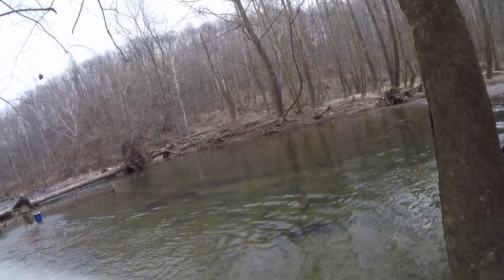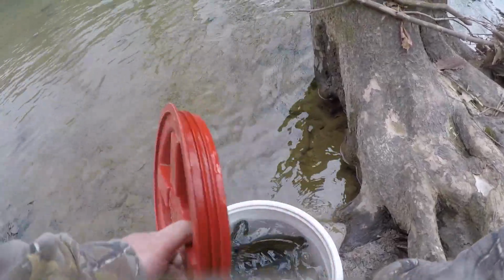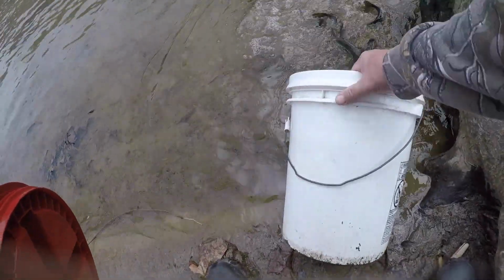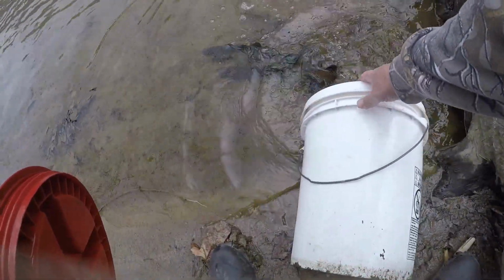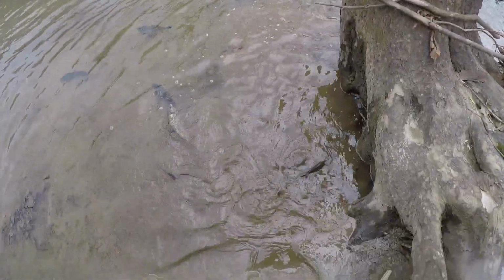I think this will be a good spot right here, just past this tree here. A little deep, and then it gets deep out in front of the tree. All right, guys. Whew. There's quite a few there.